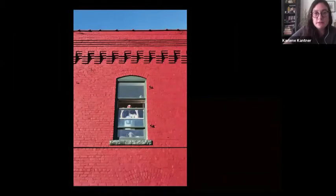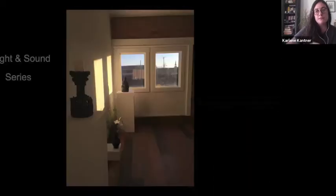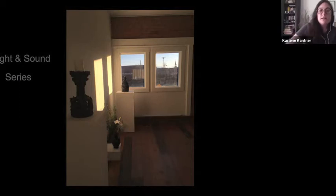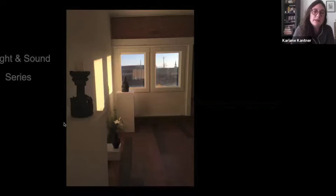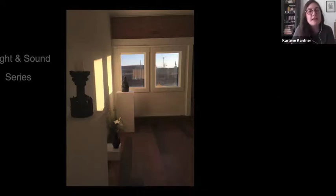This is just a quick transition shot. This is me and I finally got my own studio. And so I was able to work on a big project for myself. I had a show that I titled Light and Sound Series, where I made 2 kind of bodies of work. One were music boxes and the other candelabras. And so I was able to talk about the way that light and form kind of work together.